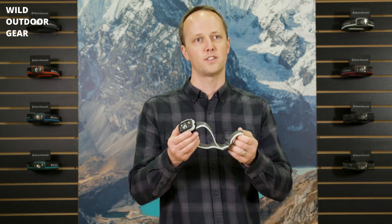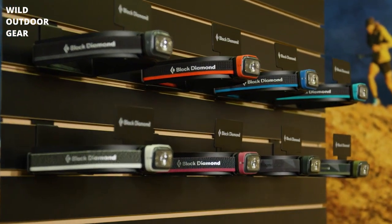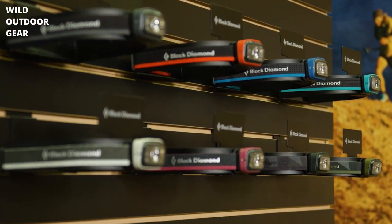Hi, I'm Brendan Perkins, Lighting Category Director at Black Diamond, and this is the Spot 350 headlamp. With an amazing full feature set, high lumen output, and intuitive two-button architecture, the Spot is a premium headlamp that's ready for any big adventure.